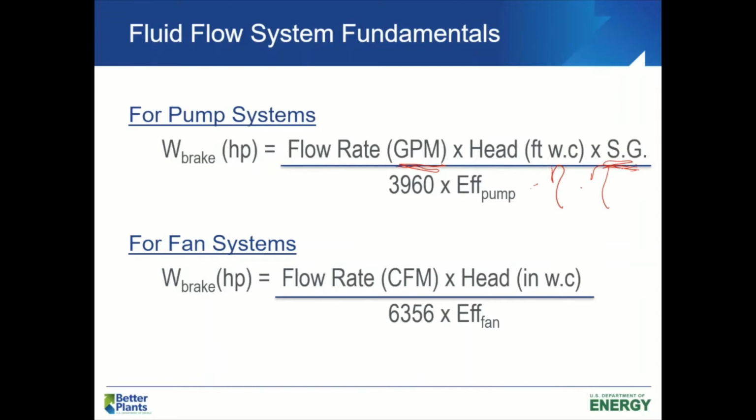But for fans, it's the same structure. It's the same flow of things. So we have flow rate, and instead of using GPM, gallons per minute, now we're talking CFM, cubic feet per minute. And it looks like we screwed up a little bit. We typically don't refer to the pressure drop in fan systems as head. It should just be pressure. But the units are still correct. It's inches of water column. And on the bottom we have a conversion unit, this 6356, to just convert all of our units so they work out and we can get horsepower on the backside.